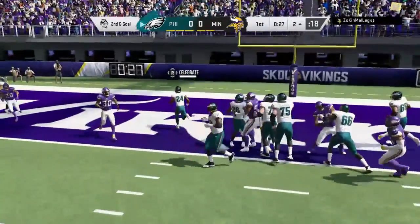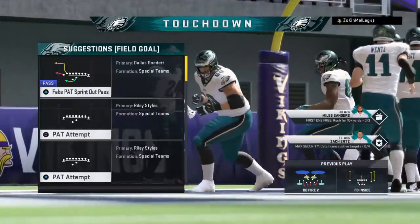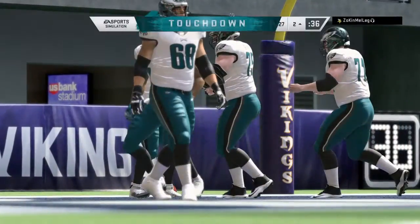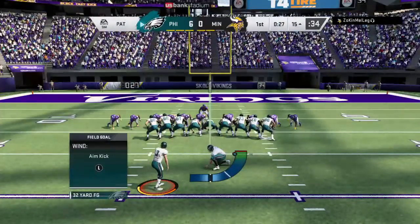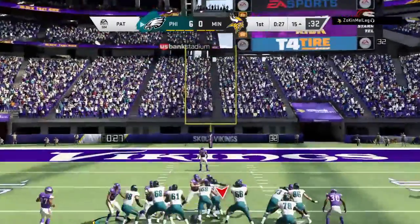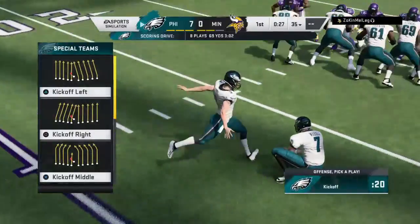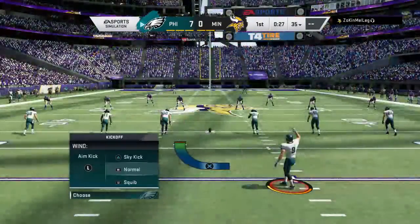They'll try to run this one in. And he's in. Touchdown, Eagles. A great effort there. His 3rd touchdown now on the year as his guys are able to strike first here in this opening quarter. Extra point splits the uprights, and it's now a 7-0 game.